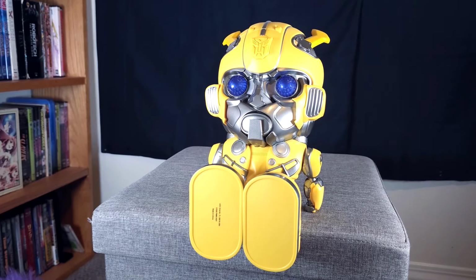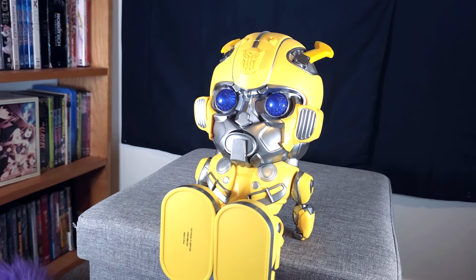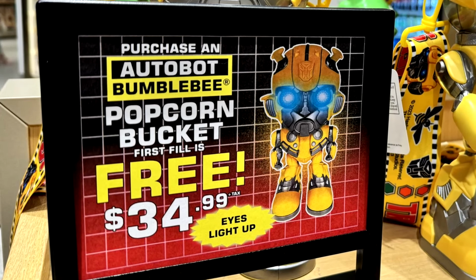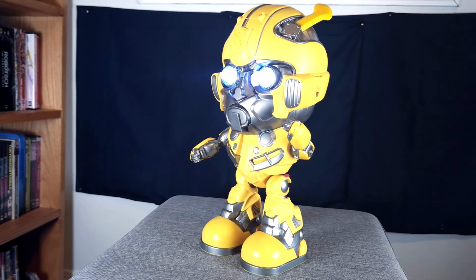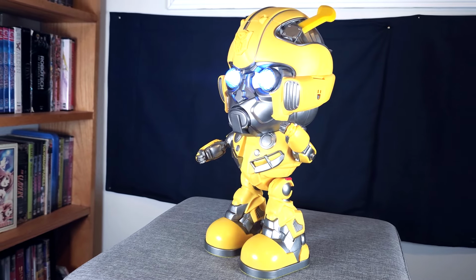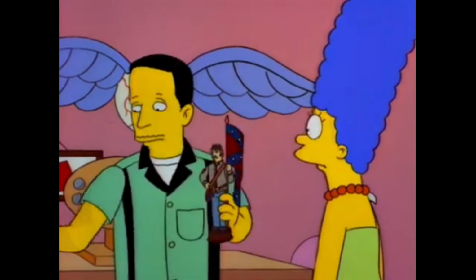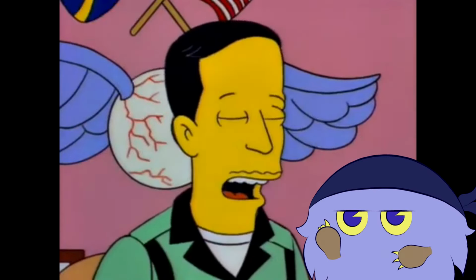So where do I stand on this thing? As a collectible, it's pretty dang cool, adorable, and easily recognizable as the character. Perfect for cradling like a baby, and perfectly affordable for a large-scale collectible. As a popcorn bucket, which, you know, is what it's sold as, it's pretty impractical. All I can think of when I see this thing is that joke from The Simpsons with the bottle that looks like a soldier, which, you know, add that to the clickbaitable list of Simpsons predictions.